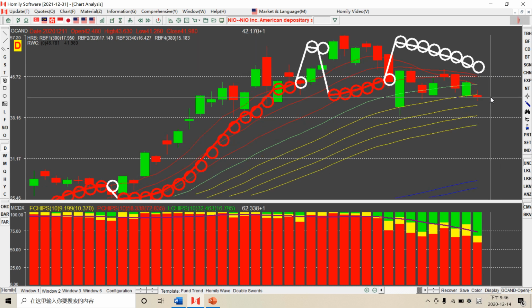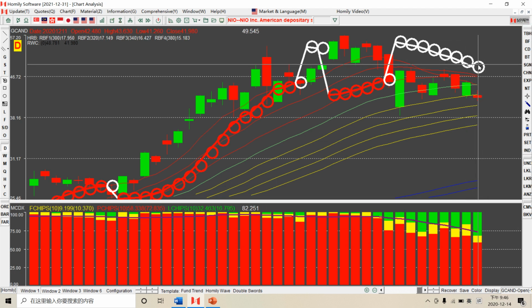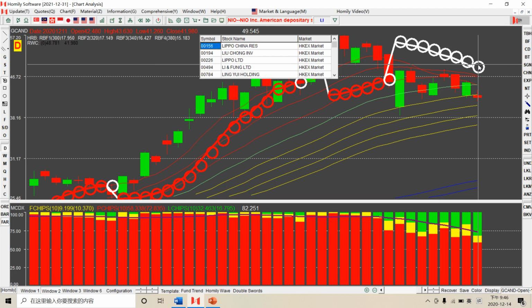NIO also broke down the green lifeline already, struggled at the green lifeline for 2 weeks, but at last broke down. And also very clearly, white circle resisting, the purple line turned down, so not time yet. We better wait for the big money to come back again, and also the circle to turn red, and then it's time to consider. Li Auto.